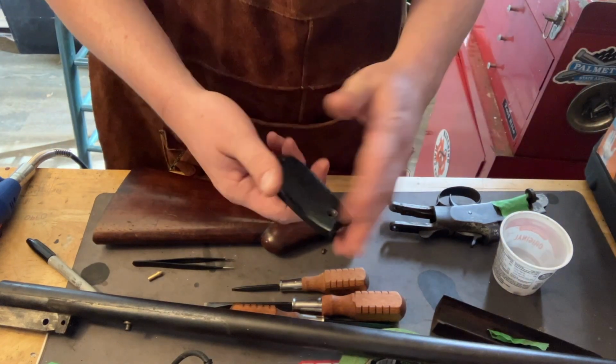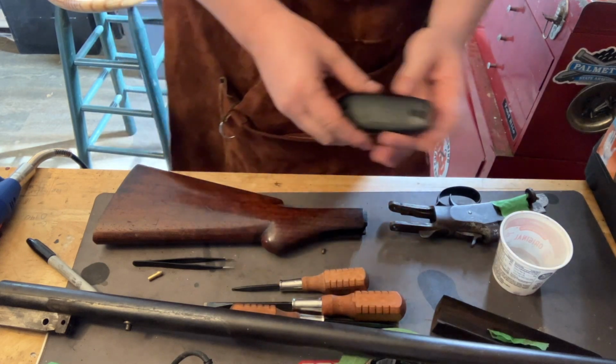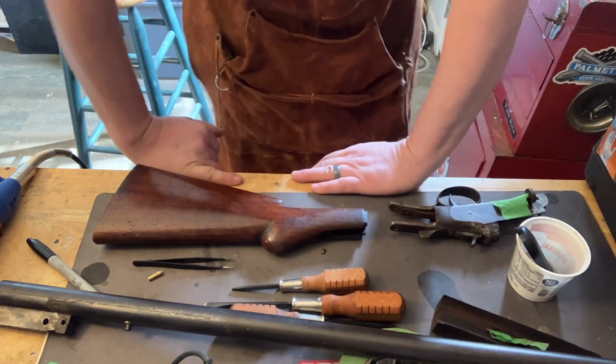And then the butt plate, or the butt pad here, it's cracked, missing. It's been missing as long as I've had it. So, like I said, it's in rough shape.